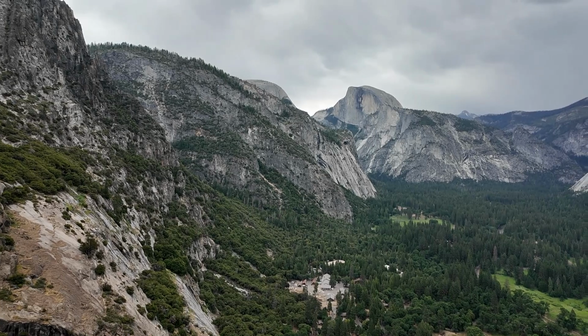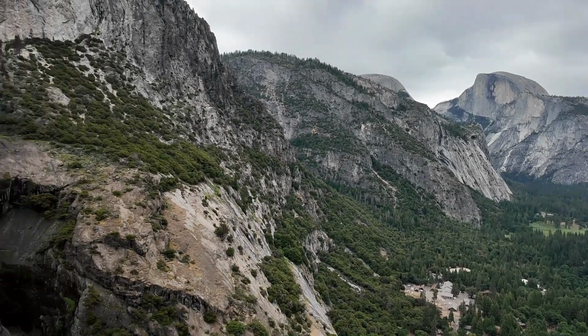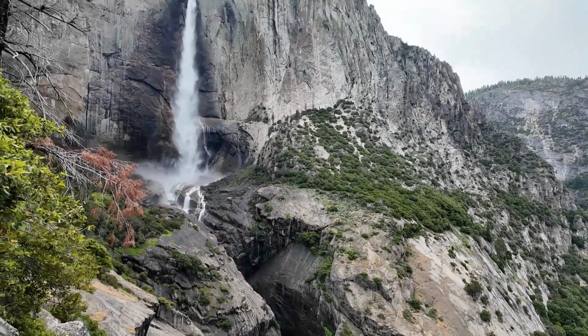Pretty crazy to have such a beautiful view of Half Dome and be looking at something else, but this waterfall is awesome.